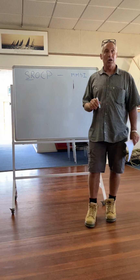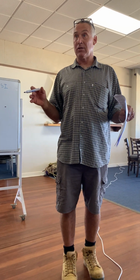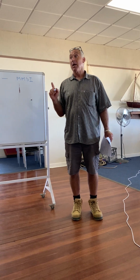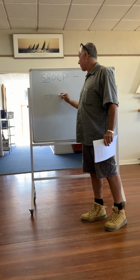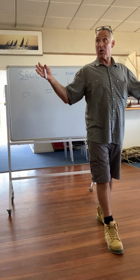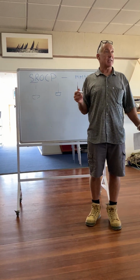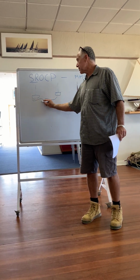These first two letters, short range. VHF radios are short range communication devices. We talked a little bit yesterday about what determines the range of VHFs. Anyone remember? Antennas. Height of the antenna. The combined height of the antennas. So, like we talked about yesterday, if we've got a couple of small dinghies with handheld radios, the range is going to be very small. If we've got a couple of yachts with big tall masts and antennas on top of their masts, the range is going to be greater. To give you an idea, yachts talking to each other might get about 30 nautical miles distance.